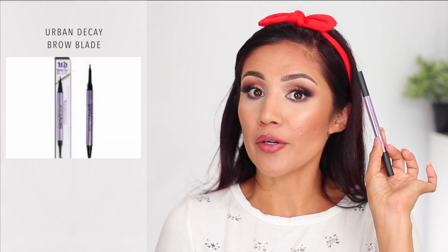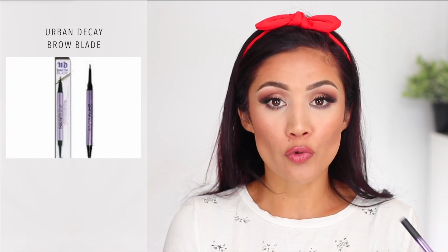So for brows, the one thing I would recommend if you are looking for a good brow product, and maybe you're oily on your brows, I know some of us are, especially right here, it tends to fade really quickly, you've got to try the Brow Blade by Urban Decay. It is incredible. It stays on. You don't have to set it. Once it's on, it's on. It's such a great product.